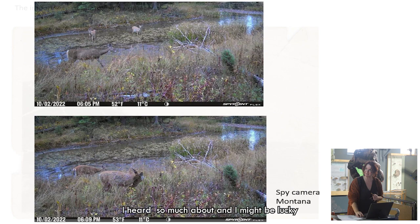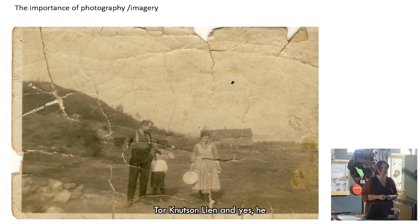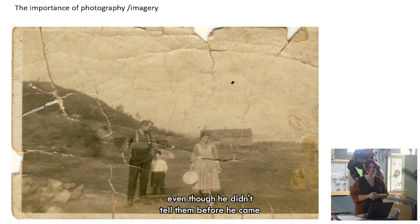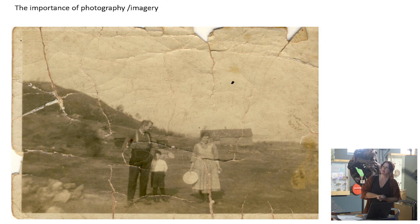Okay, so what happened to my grandfather? He went back to Norway because he was actually married when he came, even though he didn't tell the authorities when he came that he was. I don't know if it was a good thing, but that was a good one. But then he married my grandmother. She was quite young.